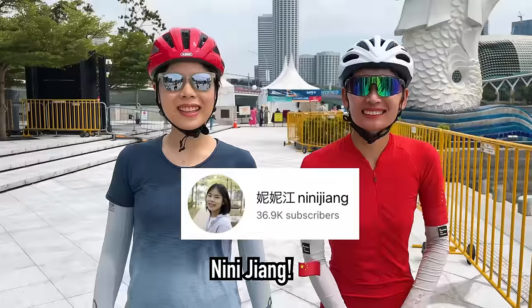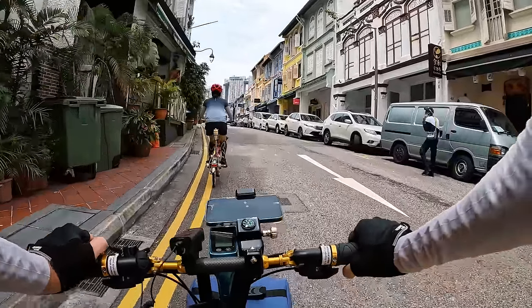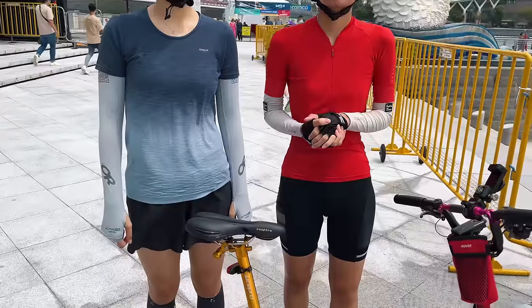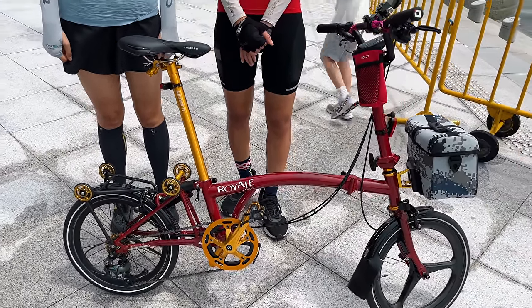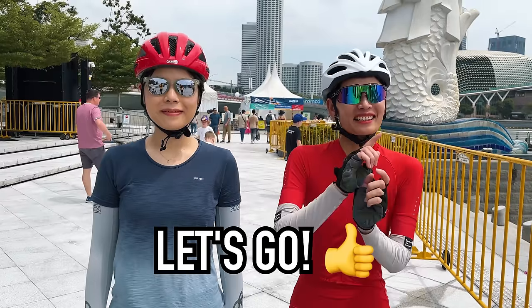Mini Zhang. So we're going to be doing a fun city cycling tour around downtown Singapore, going over to Chinatown, the Green Quarter, maybe a few other places, and we're going to be riding on our folding bikes today. So a big thank you to Mobot for lending us these awesome folding bikes during our time here. And let's go ahead and get started with today's ride.